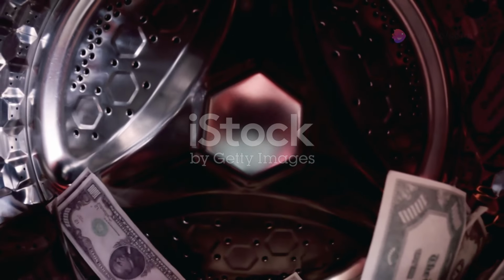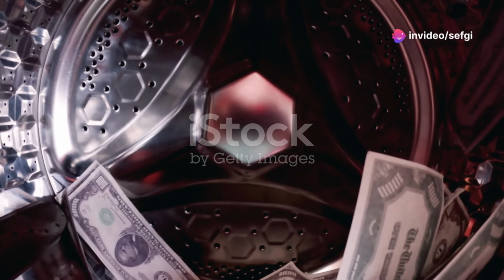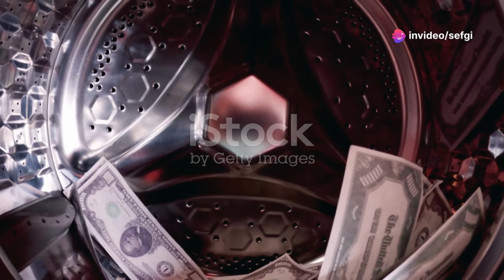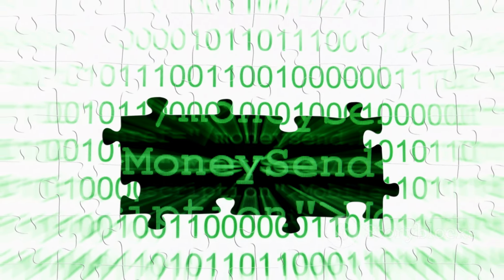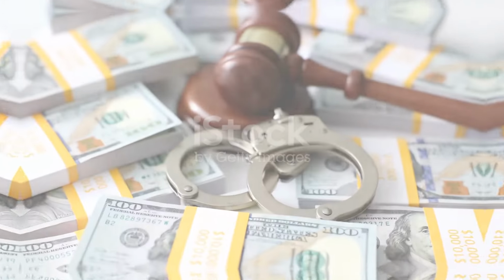Criminals might use shell companies or multiple bank accounts in different countries to make it harder for authorities to follow the money trail. This electronic game of hide-and-seek makes it challenging to track and seize illicit funds.